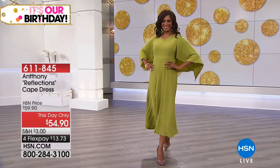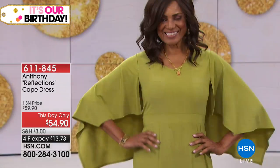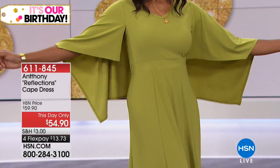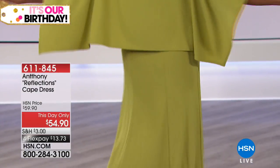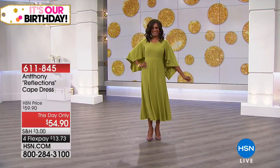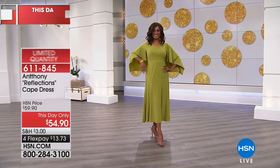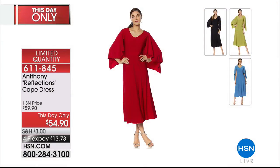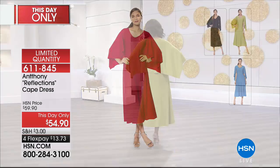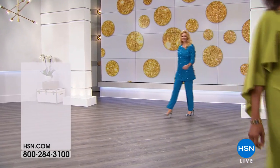And then, wow, girl, do you just work it right now with the cape. That looks so good. This is another this day only. This is the Reflections cape dress. First of all, the color's fabulous, but don't you love that classic cape, that arm coverage, that flowy chic design? That's the avocado right there. Already very popular today. Yes, girls, we do have it in black. We've got it in a color called peacock, which is the blue. And then we've got red, too. I can't wait to see the red live. That's just gorgeous. This day only, just for today, you can get a price break on that and enjoy getting it home for $13 and change.